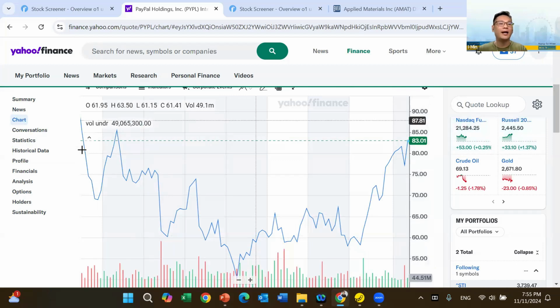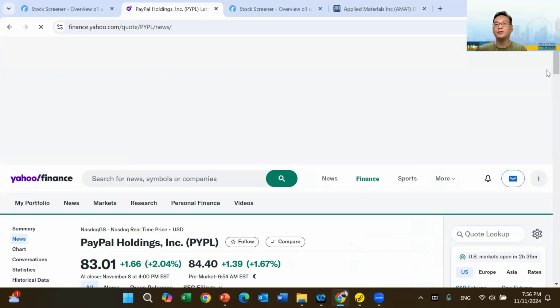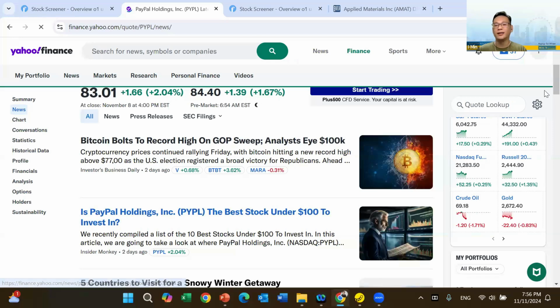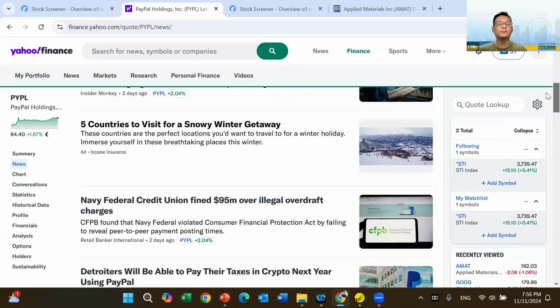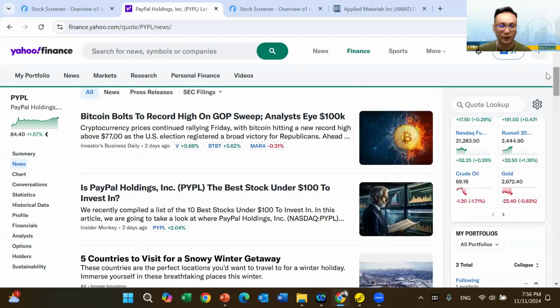Then if you look at the news, this one is quite good. You can see very positive news about this company. It's actually into a bit of crypto. If you are interested, you can go and read "PayPal, the best stock under 100 to invest in." So basically the analysts quite like this stock, and so on and so forth. So at least this one got positive news.